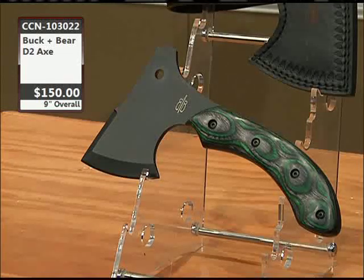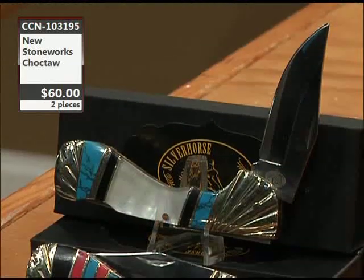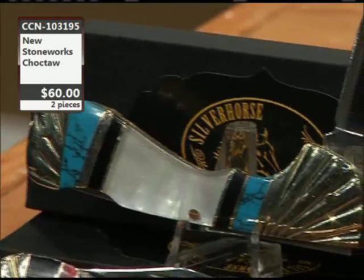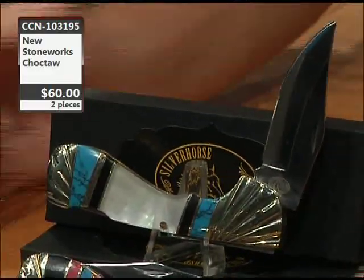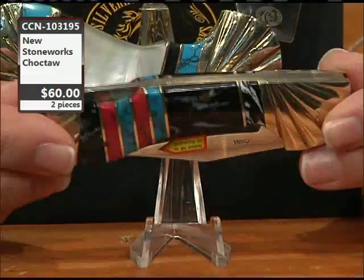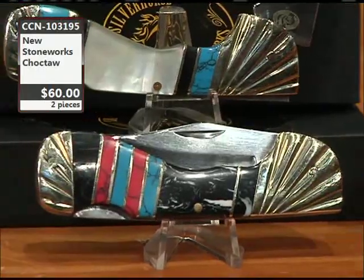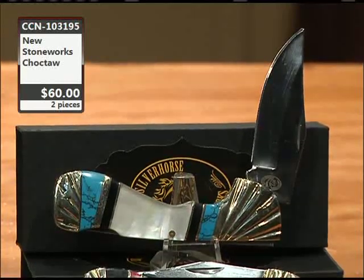Have you guys seen our new Choctaws? The Civil Horse line has never even made a Choctaw. That was one of the first things I thought of. And then check out the designs and your handle materials, because that's pearl, turquoise. We have a black and white matrix design on one of them. They went really fancy on your bolsters. Really fancy. These are also Rockwell tested, 56, 58 also. When you put that turquoise up against those, you know, the pearl or the black, it really stands out.